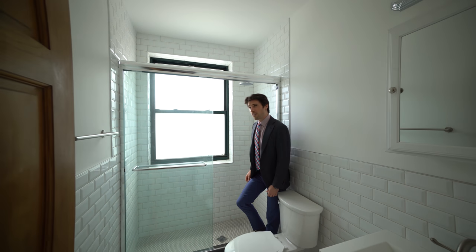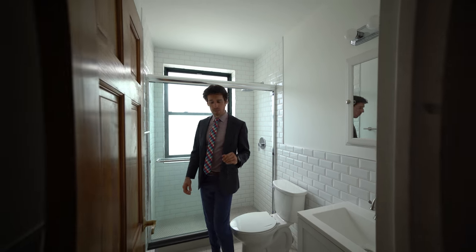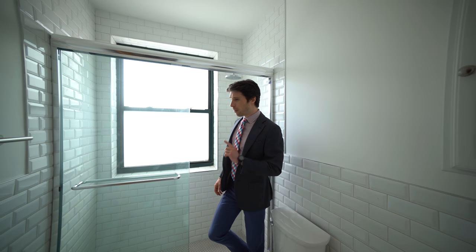Save the best for last. Look how beautiful this is. This is a completely gut renovated bath.